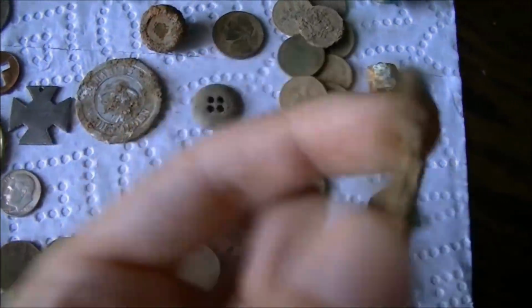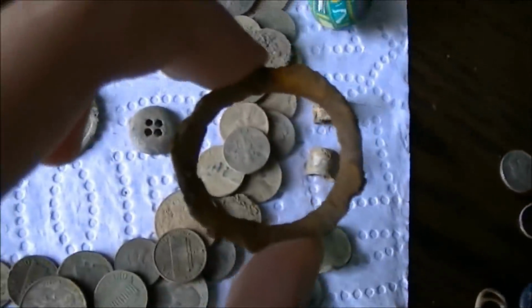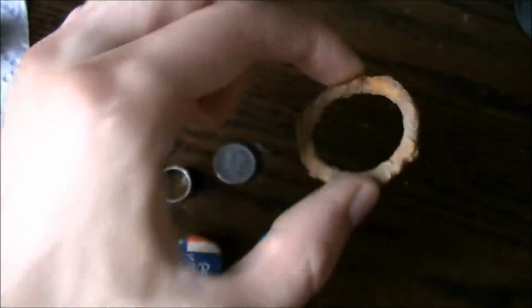Found that iron ring. I just love finding the older stuff like that. The round iron sometimes fools the detector, can give off a really good signal. But this kind of iron's cool to dig anyway. So I'll dig these around the old home sites all the time.